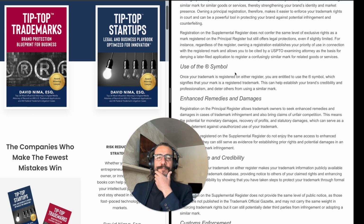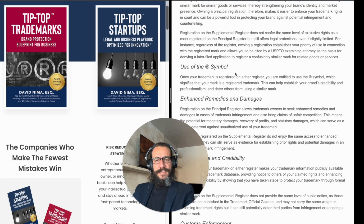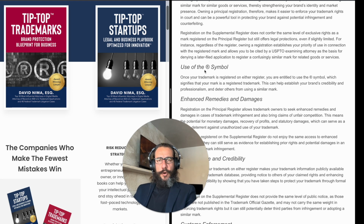Now, this symbol is regulated in that you cannot use the circle R symbol until you have actually received your certificate of registration. Therefore, before you get the certificate of registration, you're well advised to not use the circle R symbol, but instead use the TM symbol, the little TM that you see here, for example. The circle R symbol is strictly reserved for companies who have registered their trademark.